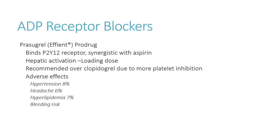Now, there are going to be these two other drugs that actually have even stronger antiplatelet effects than Plavix does, and so these are starting to become more and more used more frequently. Plavix has been around for a while, so it's going to be a little bit cheaper, but these other ones are starting to get more and more use. First one being prasugrel or Effient, again working to block those P2Y12 receptors. Again, synergistic, very similar activities here.